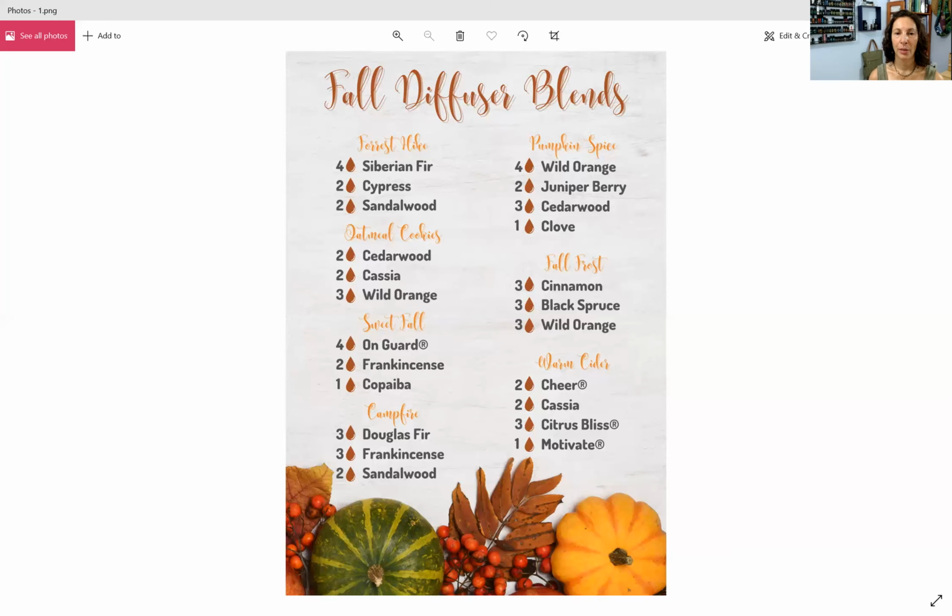So combine 2 tablespoons of brown sugar, 1 tablespoon of coconut oil, and 2 drops of wild orange, and transfer into the small container. This recipe should make 2, okay? So you should be able to get a couple containers out of this, depending on the size of your container, all right?